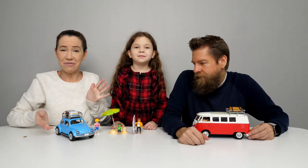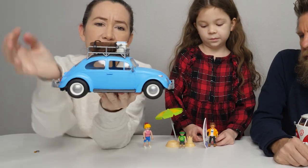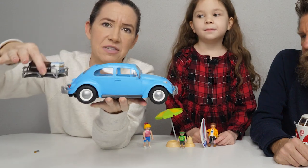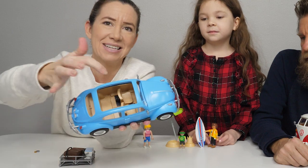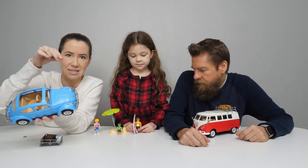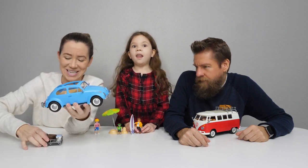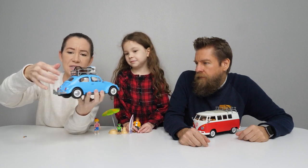All right, so we're gonna start off with the Beetle. So here it is, all assembled. We have the luggage rack on top, which just comes off so that you can access the inside. What I like about the inside is it has these little slots for your people's legs so that they'll stay in place and not just fall all over the place. So you have a roomy interior there as well, and this just easily comes on and off.